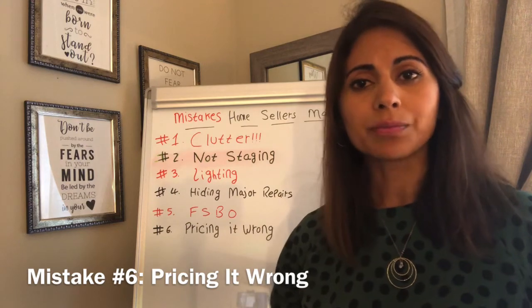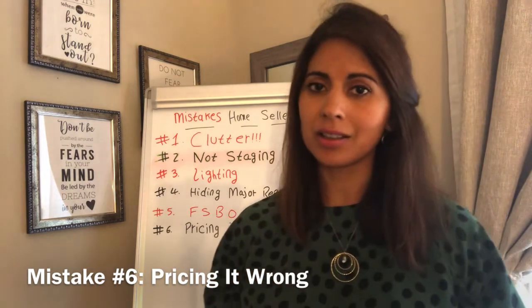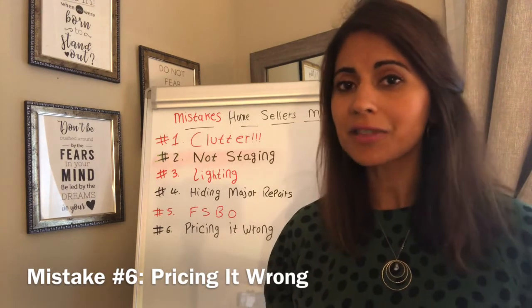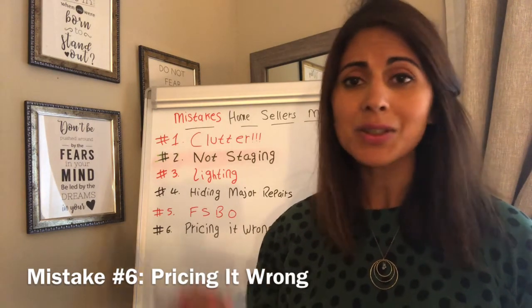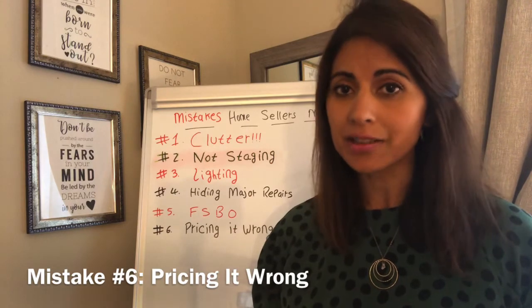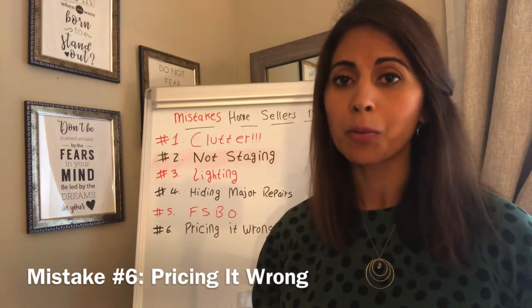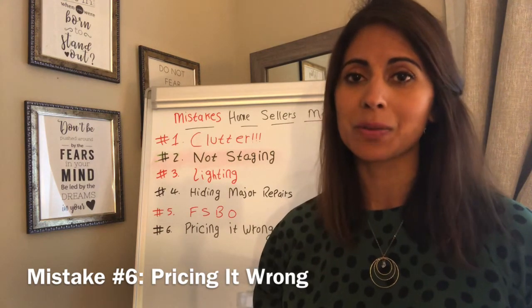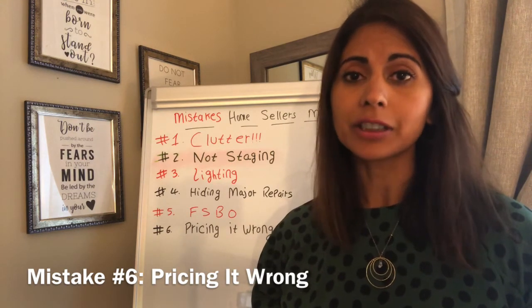Don't get me wrong, pricing a home can be tricky. If you price it too low, you could miss out on thousands of dollars in profit. But if you price it too high, you could turn away serious buyers or run the risk of wasting weeks or even months before you have to reduce the price to get an offer.